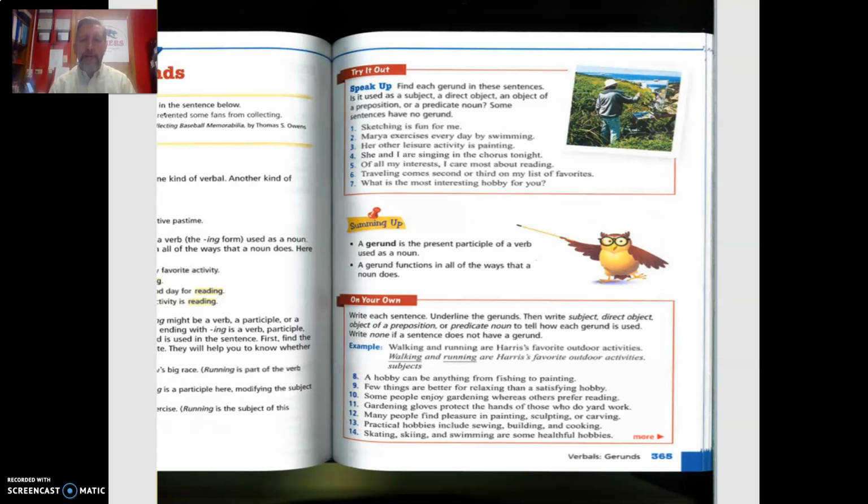Number 3, look for an ing word. Painting is correct. I spy a linking verb. I don't know. What do you think? I'm going to go, you going to go predicate noun on this one? I think that's a wise choice. Look at number 4, ing word. Singing. Okay. What about that one? Is it going to be subject, direct object, object of the preposition, or predicate noun? Okay, shout it out. 1, 2, 3, make your selection.